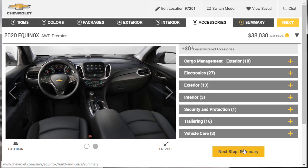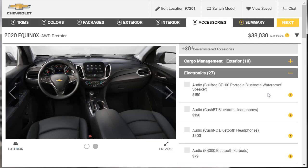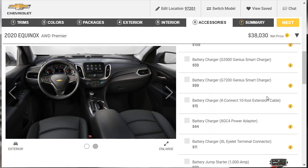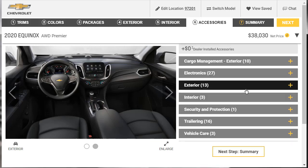We're not going to really mess with anything for the accessories, right? They got floor mats and all that kind of stuff, but some stuff they don't have pictures of. Then they have stuff that's just erroneous, that's not even related, like headphones and battery jumper cables and stuff. For General Motors, that's Cadillac, Buick, Chevrolet, GMC, every time I get to their accessories, I always cringe because half the stuff's not even relevant. So, based on that, we're just going to skip right to the summary, my friend.